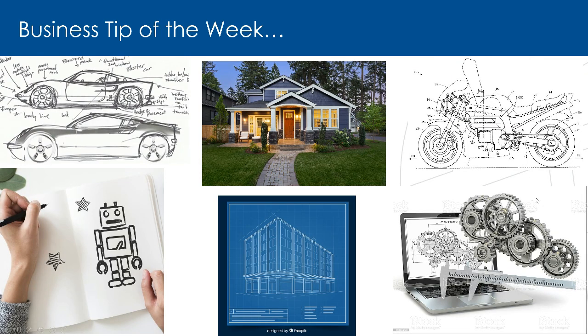Makes sense. So whether you're building a house or building a car or a motorcycle or a robot or a building or any type of electronic equipment, you would want to know, what is it going to look like? What is it supposed to do? What's the purpose of it? And once you have a clear vision, a clear idea of what it is that you're building, you would then go out and build that and assemble it one piece at a time.